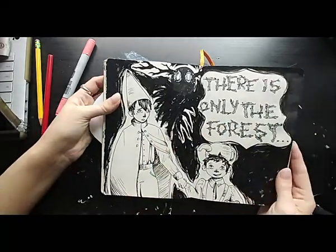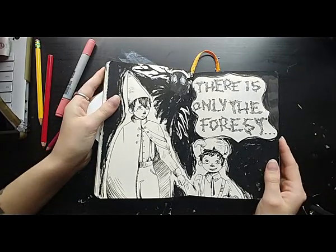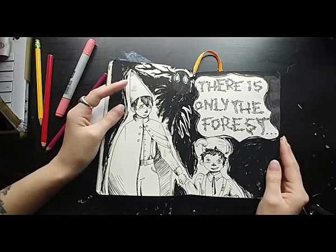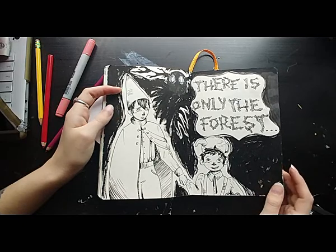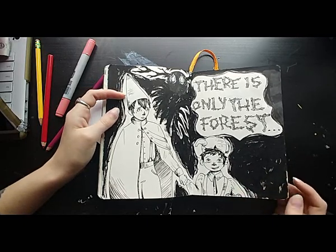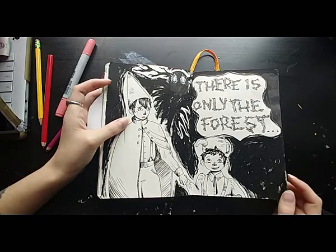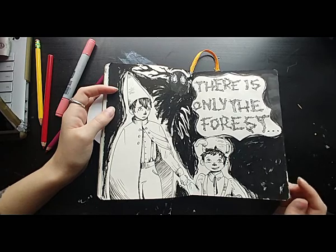This is my Over the Garden Wall drawing from, I think, September-ish of last year. I really love this series. It's one of my favorite animated series. I just think it's amazing. And this drawing was really fun, kind of an exercise in ink and more of a cartoony style than what I usually do. I spent so long on that lettering, but it's cool.